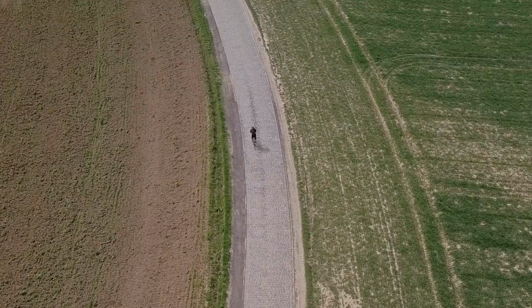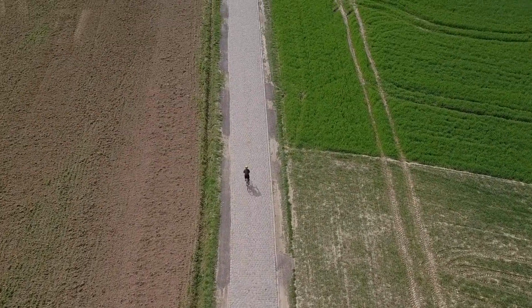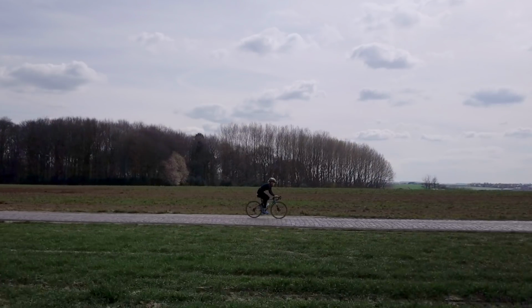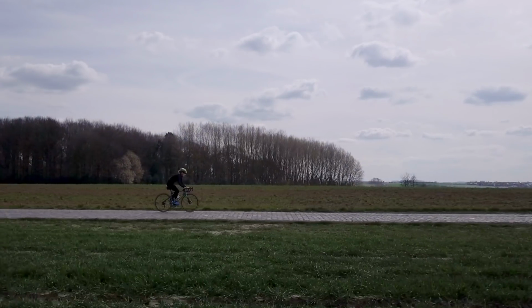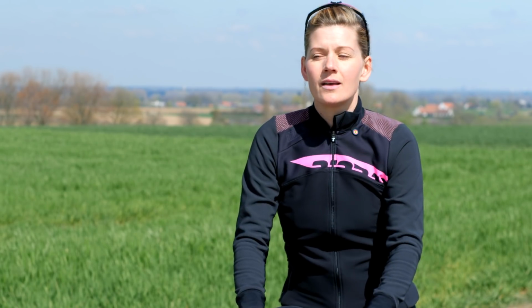Cobblestones are a very big thing during the spring season for the female peloton, and it's almost impossible to avoid. Every country has their style of cobbles, and if you go to Holland, you have the WorldTour in Drenthe, for example. You do have the forest roads with a lot of mud and a bit bigger stones and more spread out stones. If you come to Belgium, where we are today, you have the normal cobbles, if you ask me.